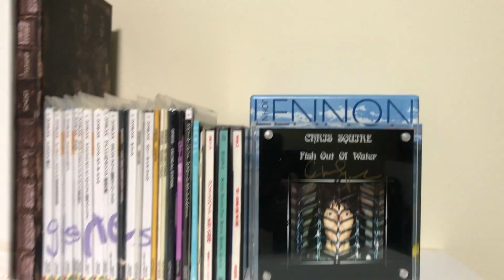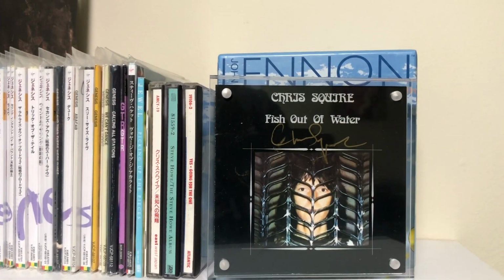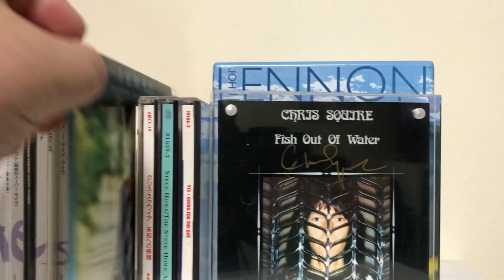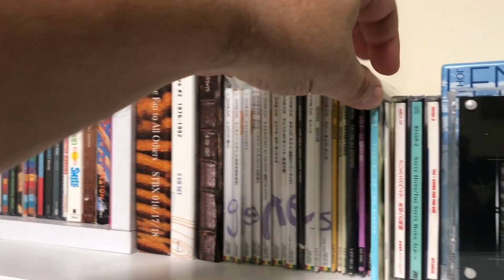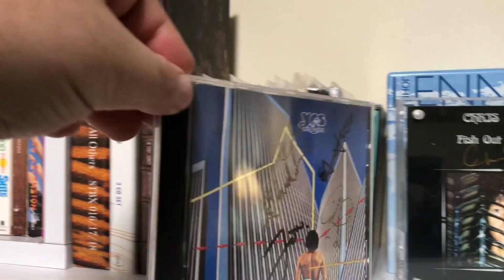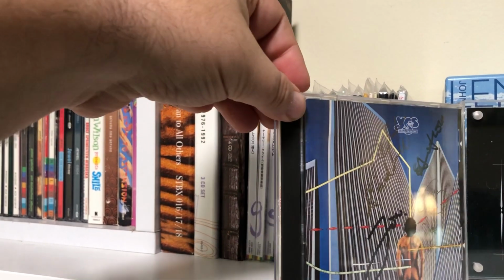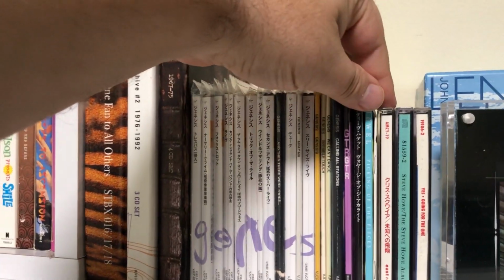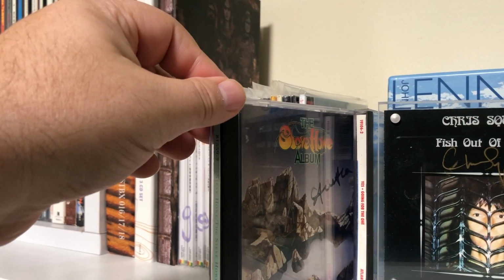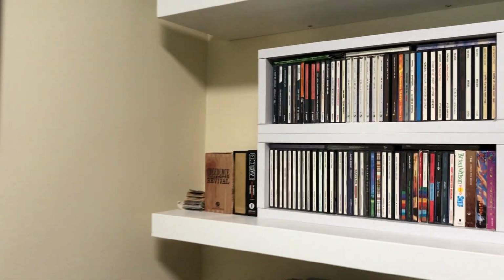A couple other things: a John Lennon box set back there, some autograph CDs. Here's my Chris Squire autograph, Fish Out of Water. I have an autographed Jewel, Picking Up the Pieces. My autographed Yes, Going for the One, signed by everyone on this album except Rick Wakeman, unfortunately. A Steve Howe album autographed. So yeah, that's the old corner.